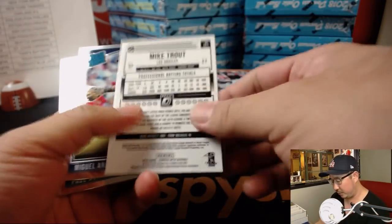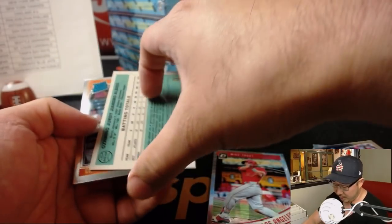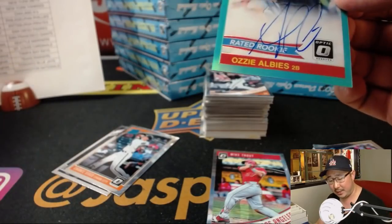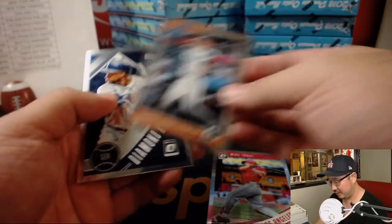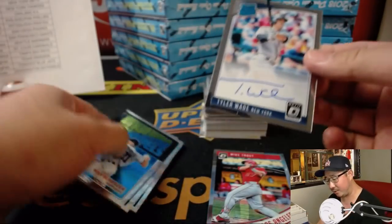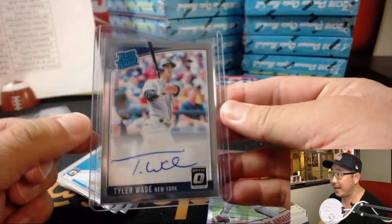Here we go. We got Mike Trout variation. And our autograph is nice, Ozzie Albies. Nice autograph for the Braves. Got Tyler Wade autograph, numbered /26/99. Two early autographs. Is this a hot box? Usually they're on the bottom. That's for the Yankees. Dustin Hughes with that one. There you go, Dustin.